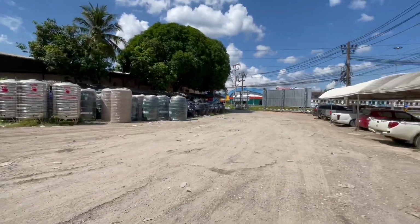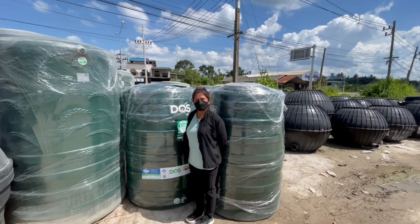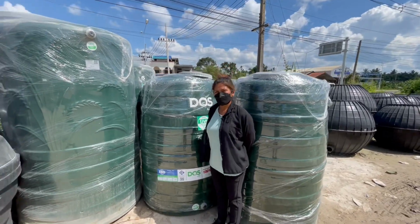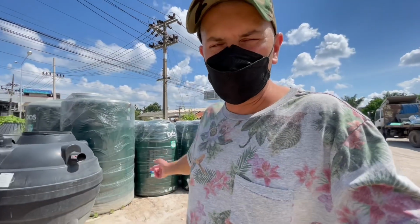So we're just having a look here at the water tanks. We've got to get a water tank for the bungalow, obviously. I haven't got a tape measure, so that one there is about as high as Pen, and we'll check that height when we get home. So, a 1,000 litre tank, is that enough? I don't know. Hopefully that's enough.